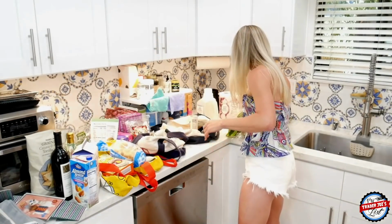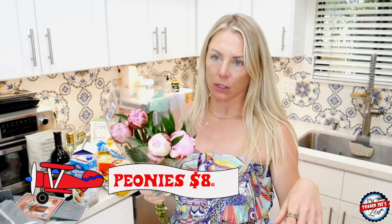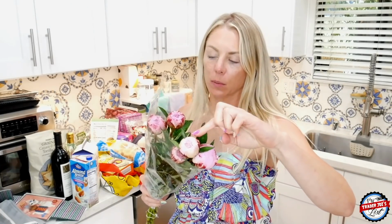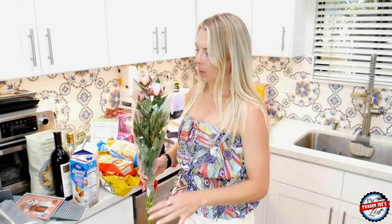Anyway. Okay, I got the last bunch of peonies at Trader Joe's. Well, that's a lie. There were 3 bunches, but you always want to buy the ones that are most closed. And then before you put these in water, make sure you take off all the leaves, and then cut them a bit shorter, and then cut them at an angle at the bottom, and then they'll last for weeks. I have some in my living room that have been there for 2 weeks.